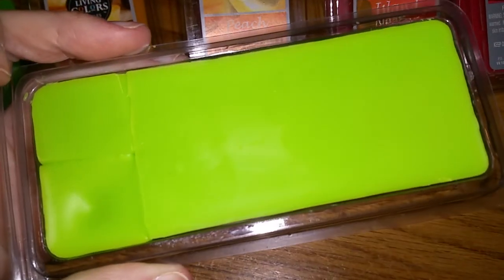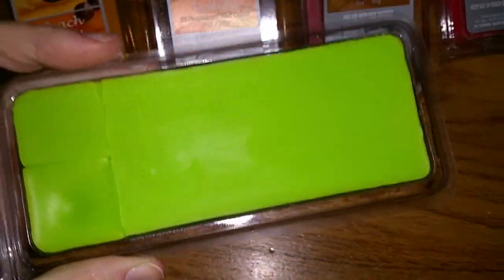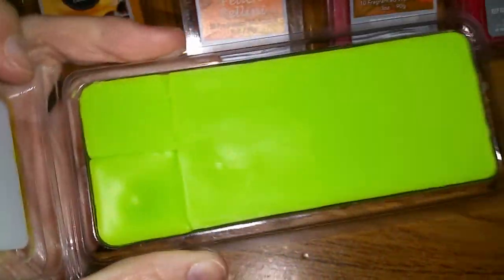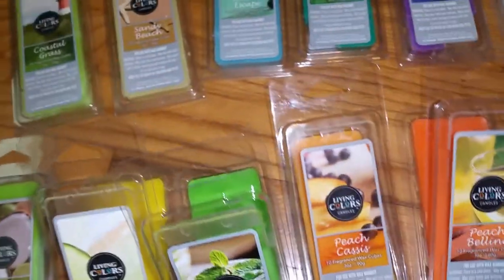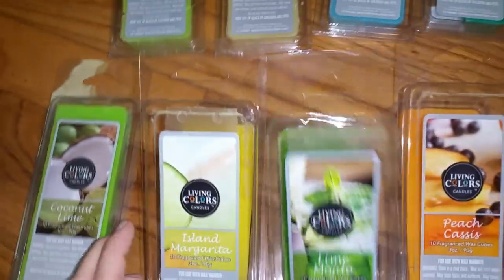The throw is even lighter than the Pina Colada, probably because it's an older scent and they've got those holes at the top. Maybe it's a 1 out of 5. I could barely smell it even with my nose right up to the warmer. So that was a fail. Next we have Island Margarita.